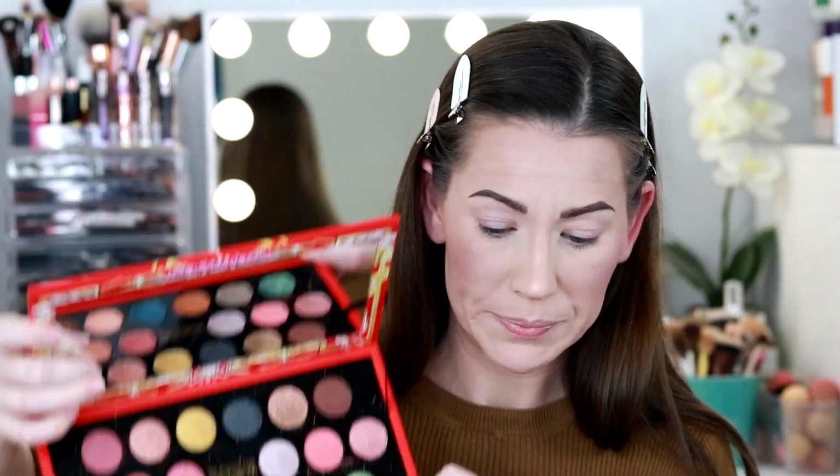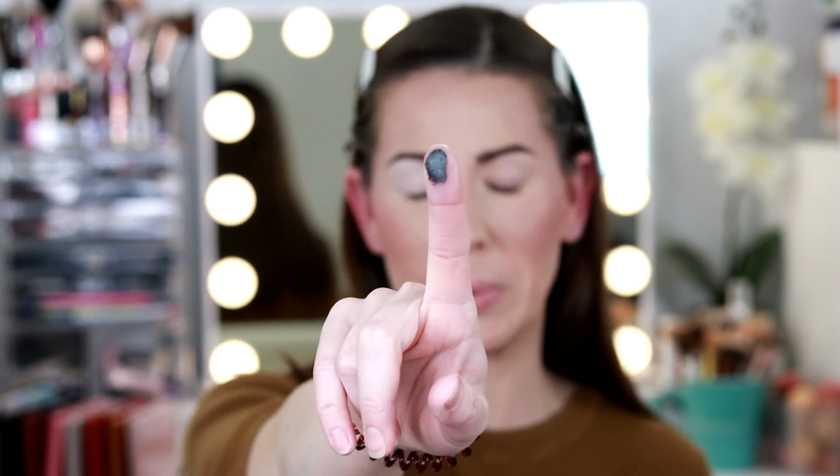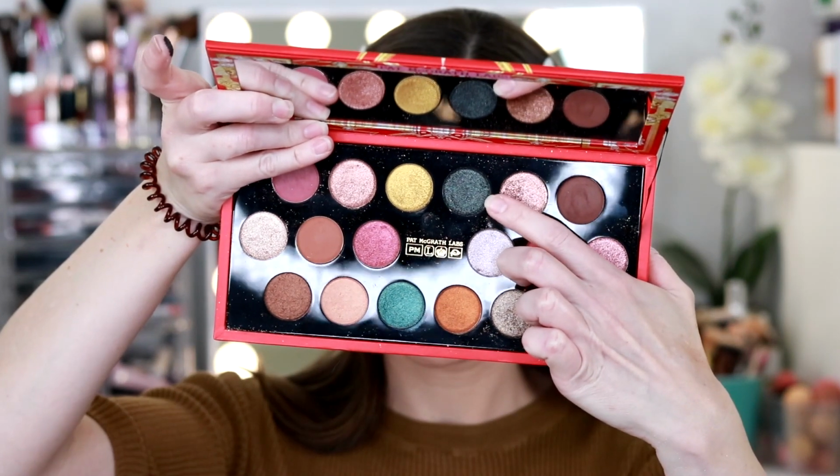I think so. So this shade here, this is called Noir Moon. It's like this deep black shade, but it looks like it's got little green and blue glitters or sparkles in it. It's this one right here. That one is really calling my name. Okay, let's just go for it.